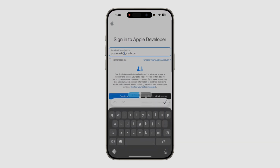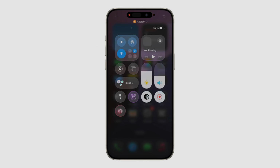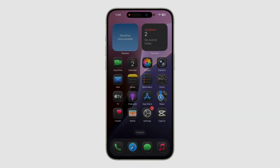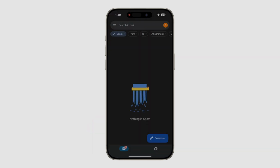If you're waiting for a text, try toggling airplane mode on and off, or restart your phone. Sometimes that refreshes your network. Also, check your spam or junk email folder. Codes sometimes end up there.